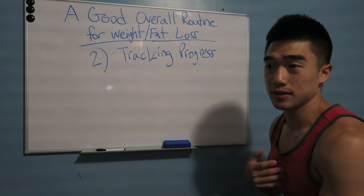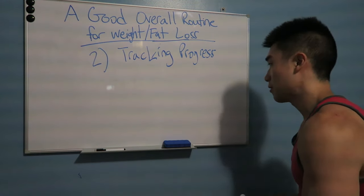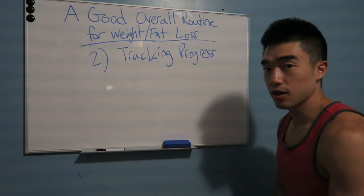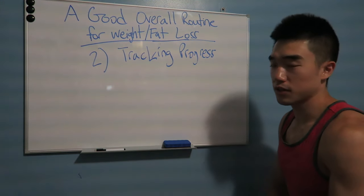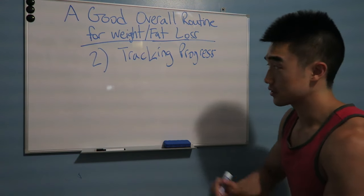I like to do that because I'm just more a tech person, so I like to just have paperless stuff. Okay, so what should you be tracking during this process, right? I'll write down a couple things you should be looking at when you're tracking your progress.